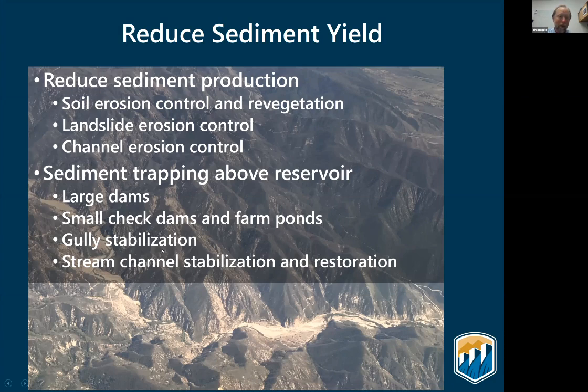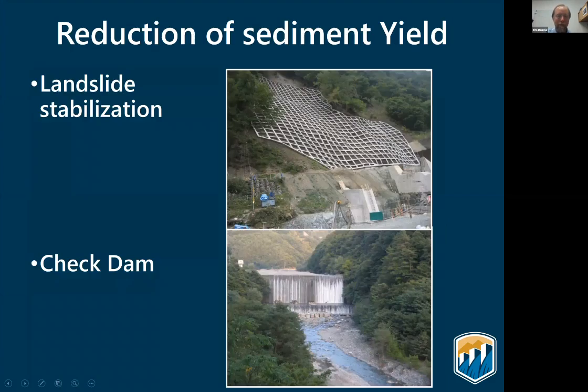And then there's also the concept of trapping sediment in other dams upstream of the reservoir, sometimes large dams or small check dams and farm ponds. Gully stabilization, stream channel stabilization and restoration can also reduce the sediment yields. So here's just a couple of examples from Japan. One, they're stabilizing a landslide there. Another one, they're building a check dam to trap the sand and gravel before it gets to the reservoir. Then, of course, you have to keep excavating the sediment out of this, but there could be some commercial application.